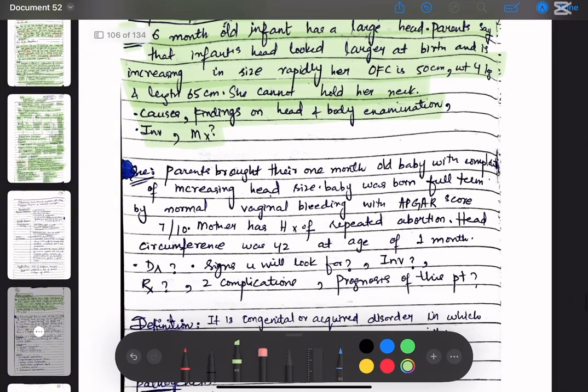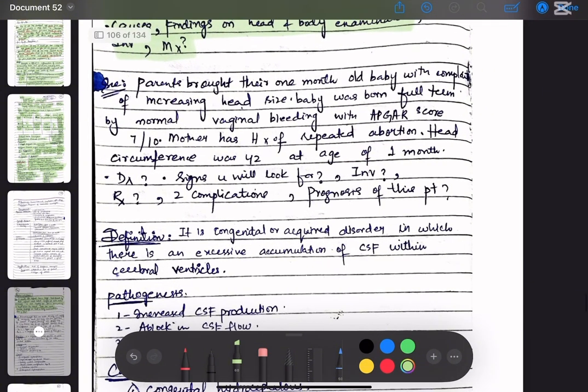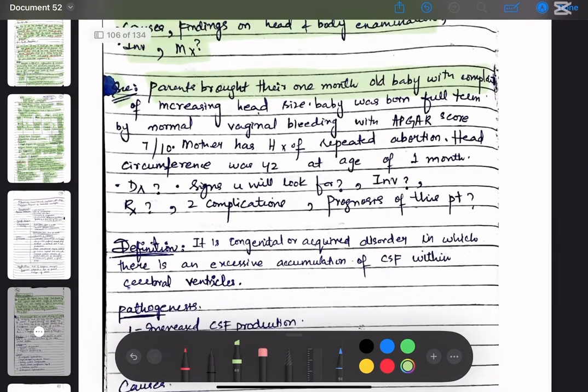Another scenario is that parents brought their 1-month-old baby with complaints of increasing head size. The baby was born full term by normal vaginal delivery with an Apgar score of 7 by 10. Mother has a history of repeated abortion, and head circumference was 42 at the age of 1 month. So what is the diagnosis, signs you will look for, investigations, treatment, complications and prognosis of this patient?